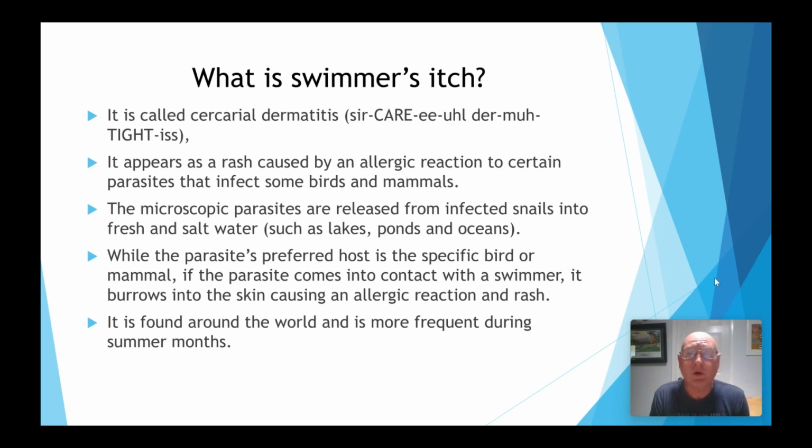While the parasite's preferred host is the specific bird or mammal, if the parasite comes into contact with a swimmer, it burrows into the skin, causing an allergic reaction and a rash. It is found around the world and is more frequent during the summer months because that's primarily when we're swimming and wading and getting in the water.